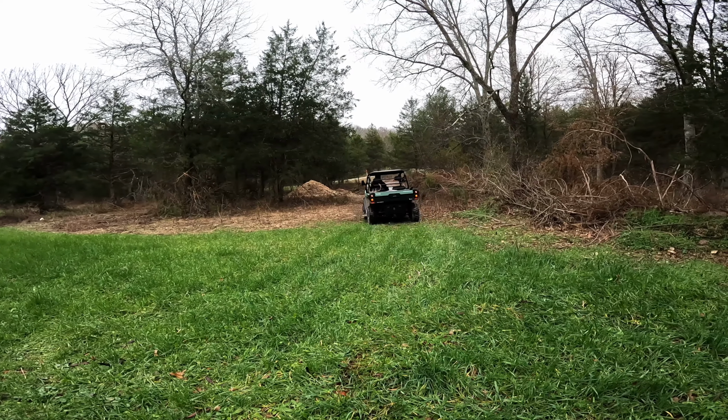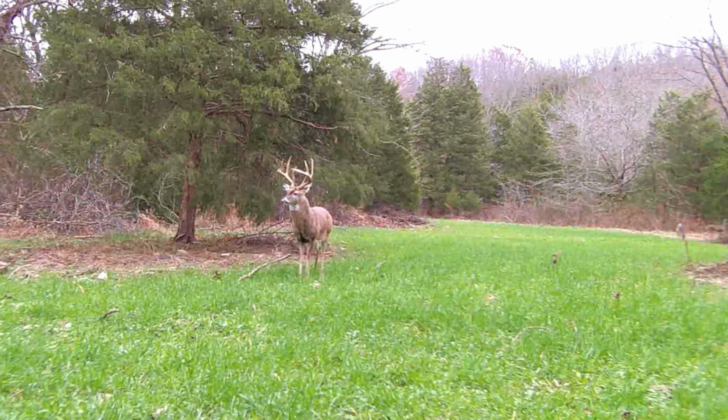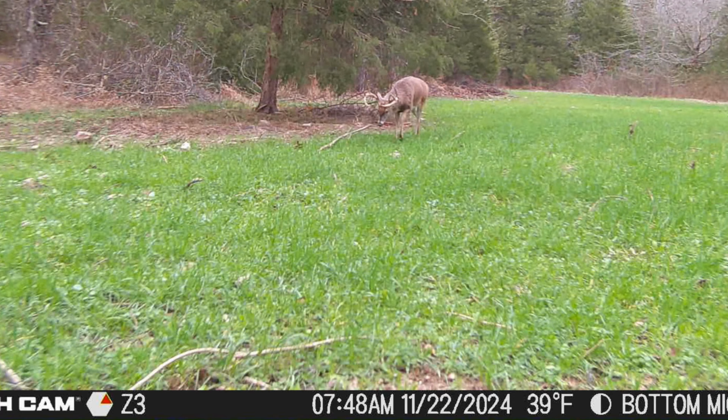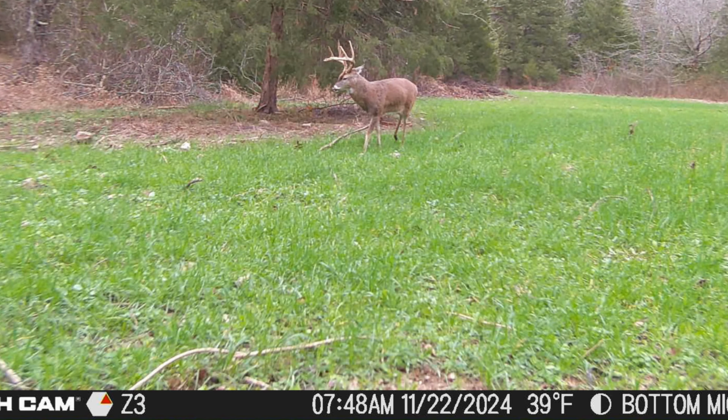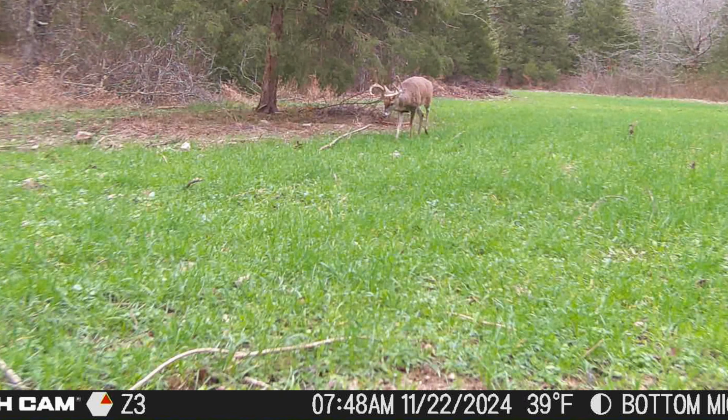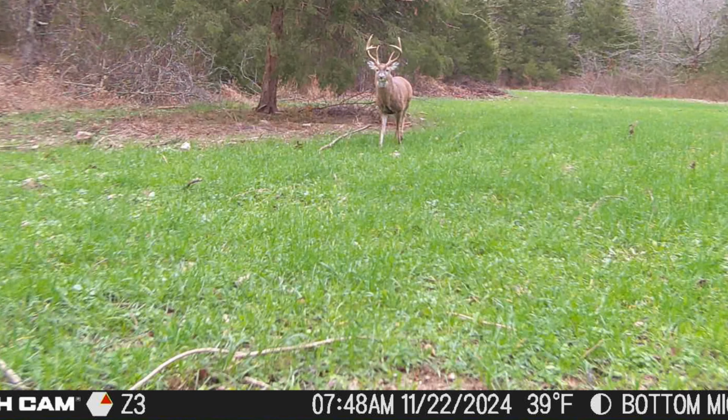So remember earlier in the video when I said somebody bigger showed up. This is the Godzilla buck. So this is at 7:48 a.m., literally a few minutes before we came out. So right now, this Godzilla buck, you're going to see he pins his ears back. He actually sees this big 9 laying there deceased, and he pins his ears back and doesn't get a challenge or a reply from the big 9, of course.